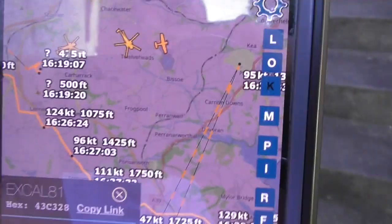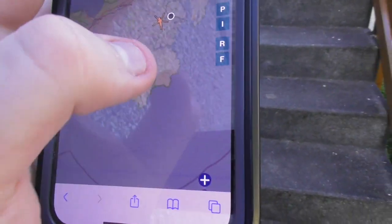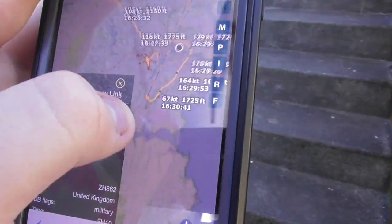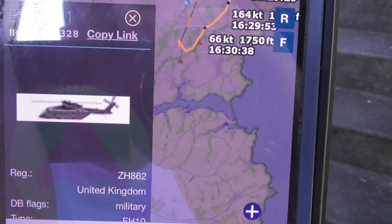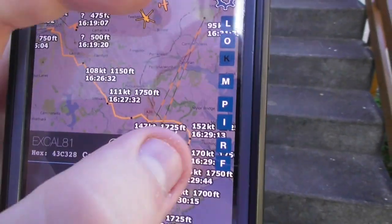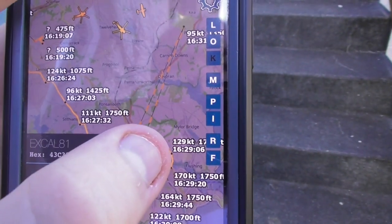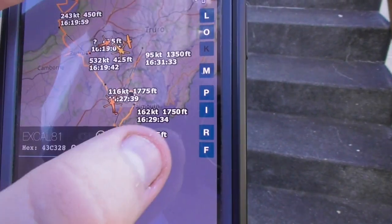I think we've got another helicopter coming in anyway, which the second one we'll probably see in a minute. So by the looks of it, that's probably going back to its base at Culdrose, I believe. Looks like I've got a second Merlin coming in any minute, so hopefully we'll be able to see that one next.